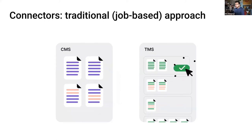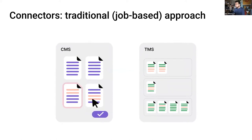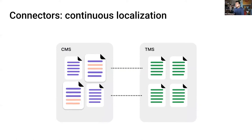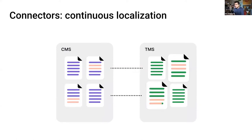Trying to speed up things to give less lead time to linguists will actually lead to less quality, not more quality, and more time to translate. So how can we deal with that? How can we make sure that we can have a proper scalable approach and process to localize websites without having those quality issues? And this is how a continuous localization process looks like.